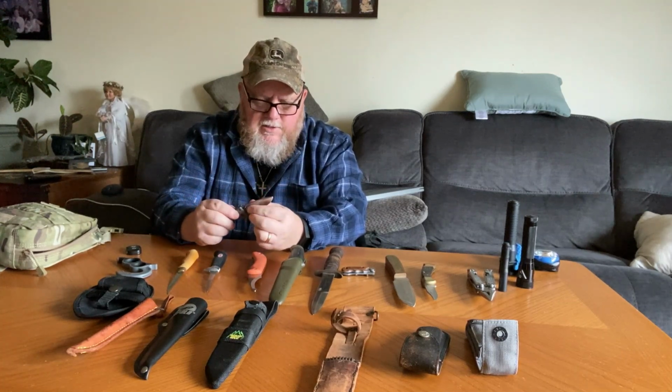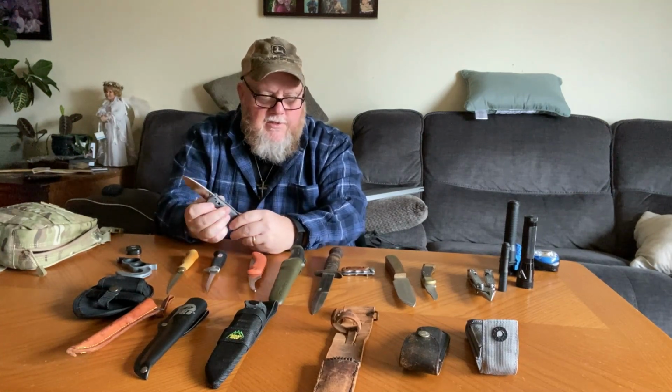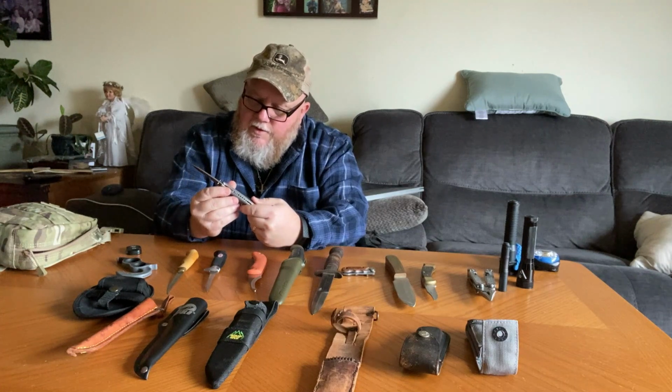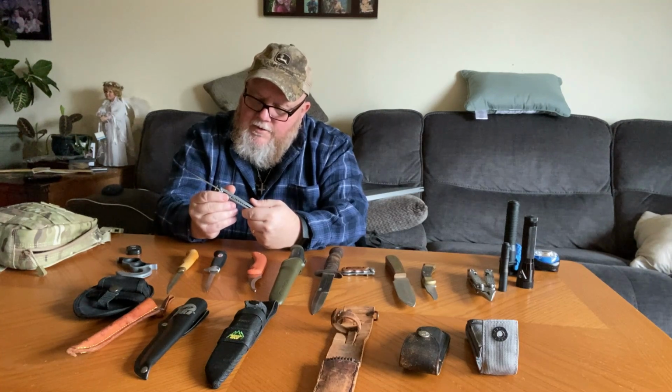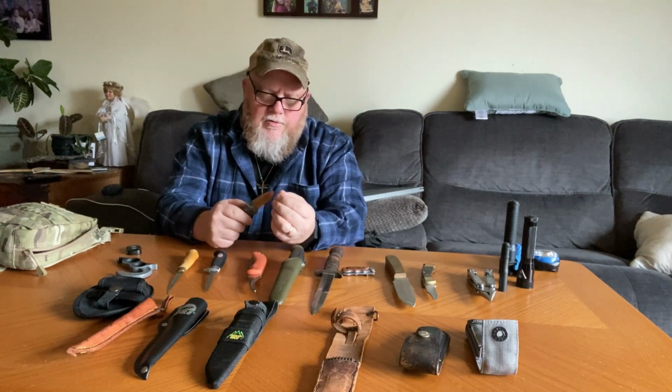But this is a decent steel. I don't think this steel is as good as that Buck knife, in my opinion. But this one says CPM 830V. It's got a patent number here. It says Osborne. But, I mean, the steel is good. Second only to that Buck knife.